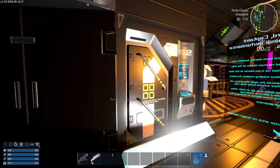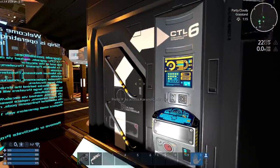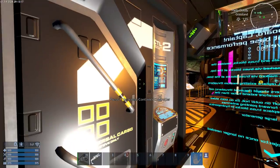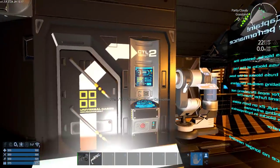And our pilot seat, and we've got storage over here. It looks like a 277k storage. Yeah, storage bay, and then my harvest bay at 320 on the other side.